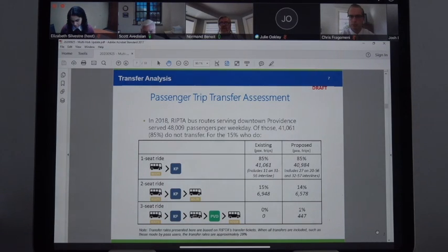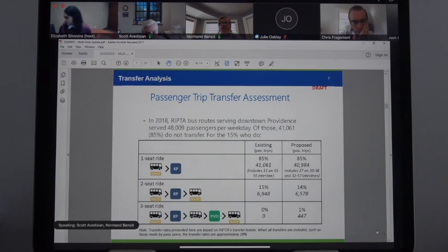Okay, so there is a slight issue there, but DOT was very clear with RIPTA that when they engaged someone to figure out how to lay everything out, their goal was to get the three-seat rides down and the transfer problem down to almost zero, and it's down to 1% at this point. That's huge progress from where things stood earlier in the year. Great, thank you.